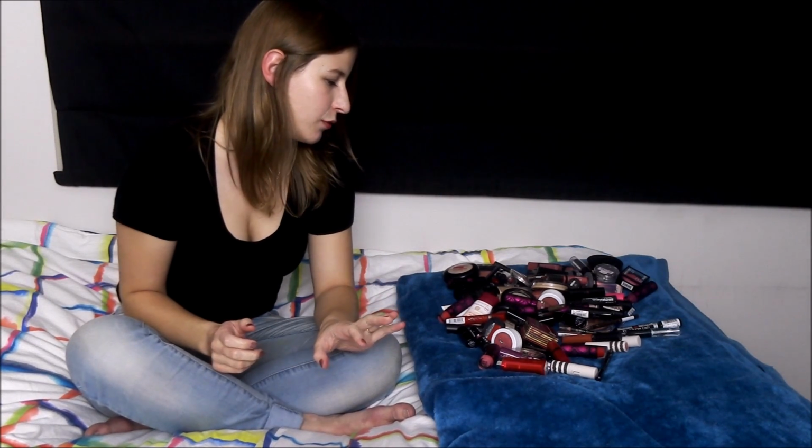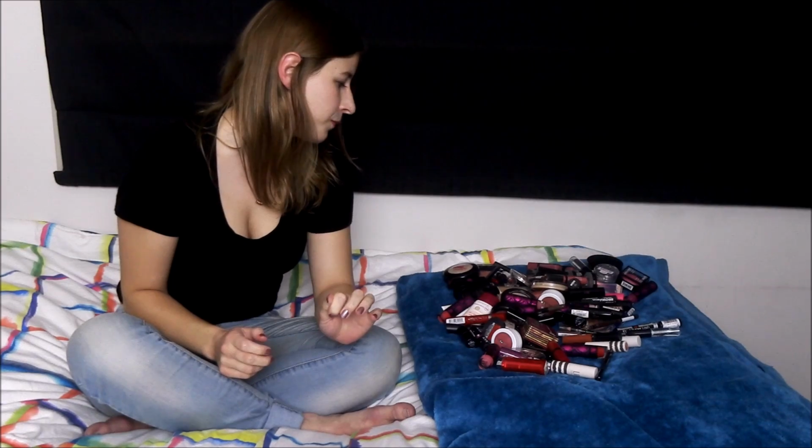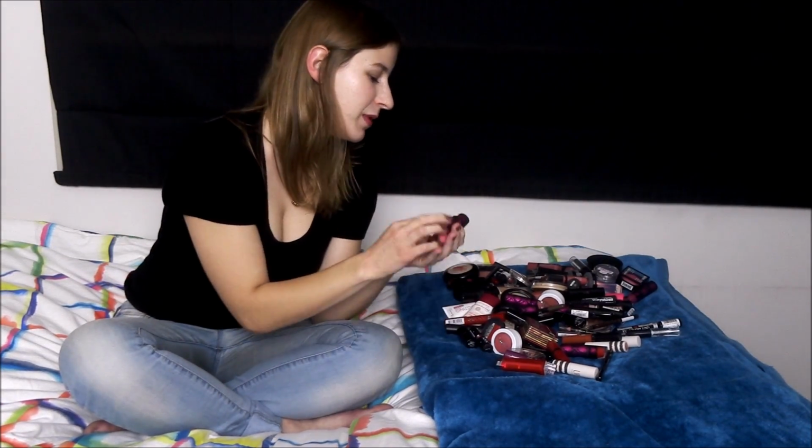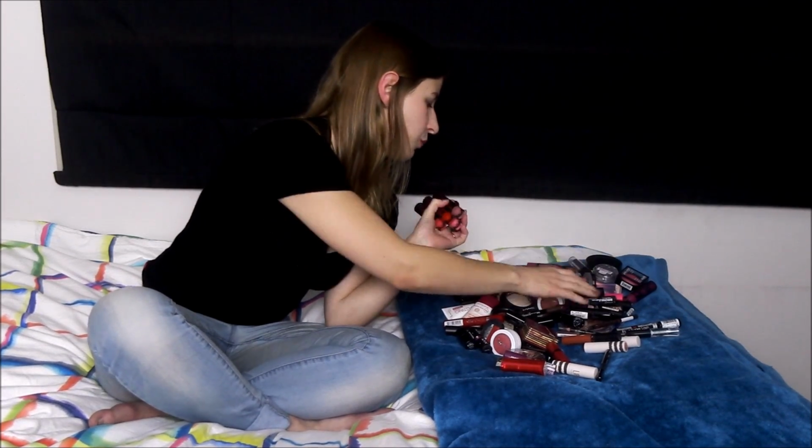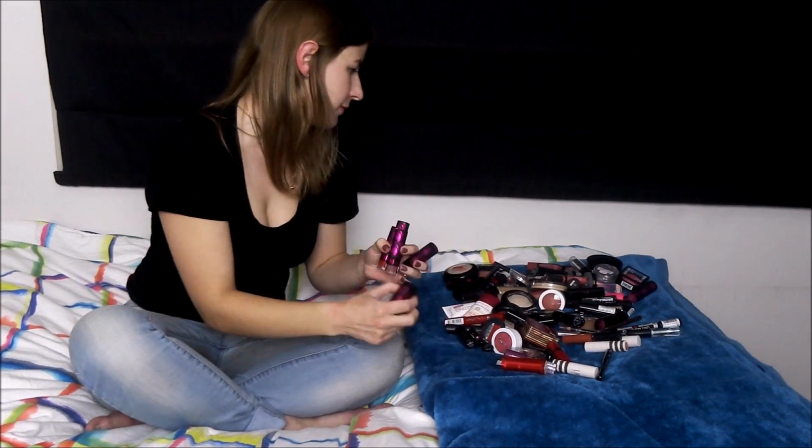So now I think we're going to move on to maybe the rest of my lip products, because I can see everything now. So yeah, we're going to do lip products. I think I'm going to be keeping all of my Chi Chi lipsticks as well. So I'm just going to pull all of those out.